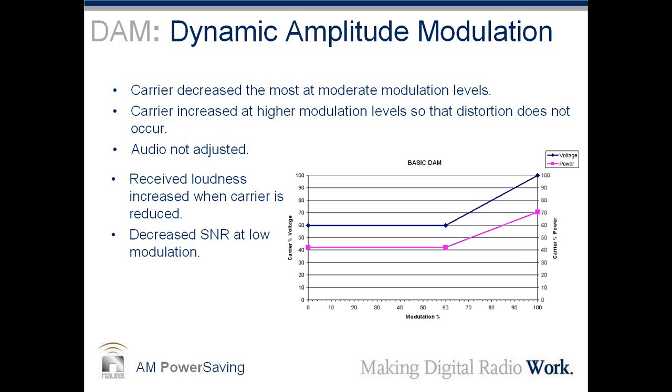Actually, it looks to me, now that we're looking at it, there's a little error here because the power level would also return to 100% there. So I'm not sure. Just so everybody's clear, that is an error, but we'll fix that up later. Okay. It's a graphical error, not an error in the system. I think the voltage is correct, though.